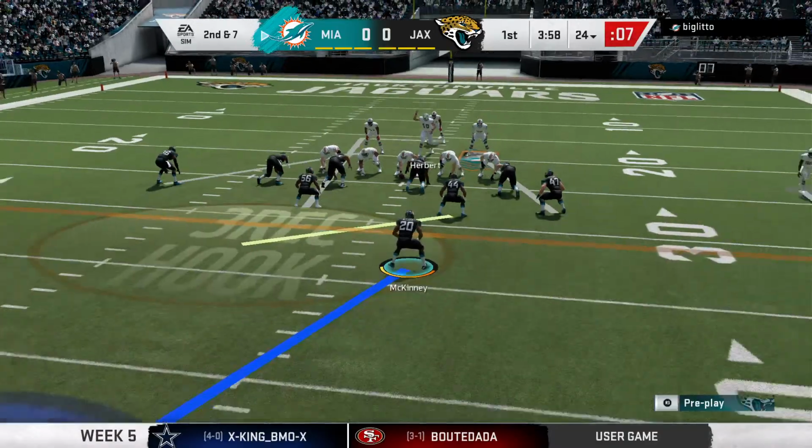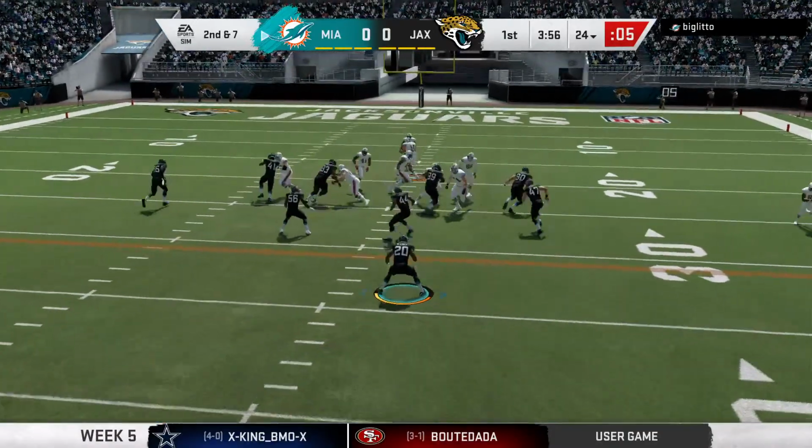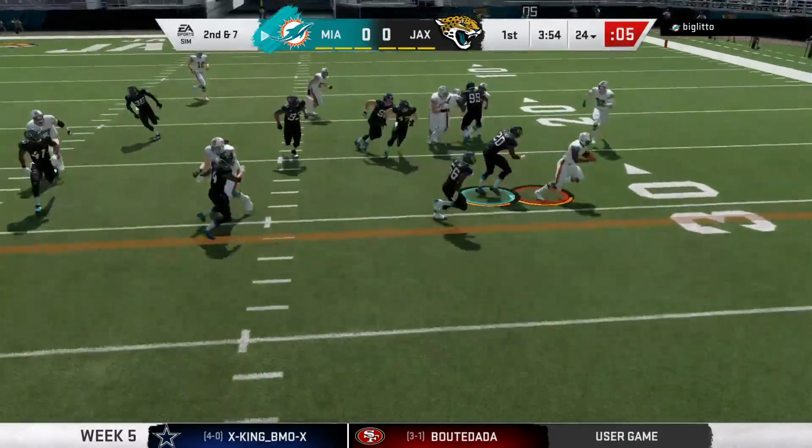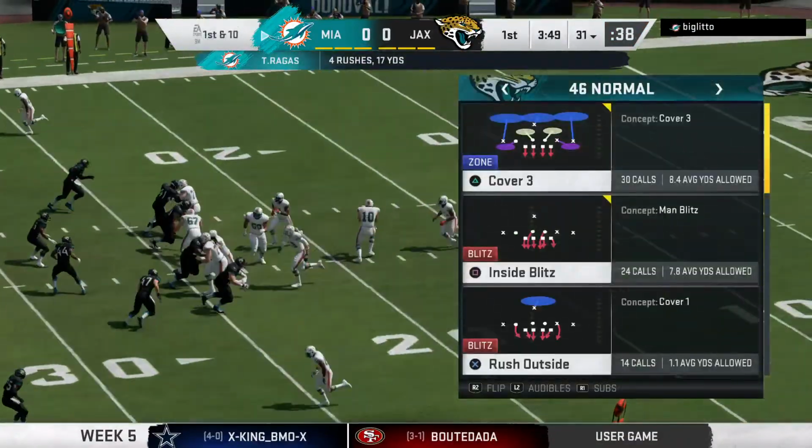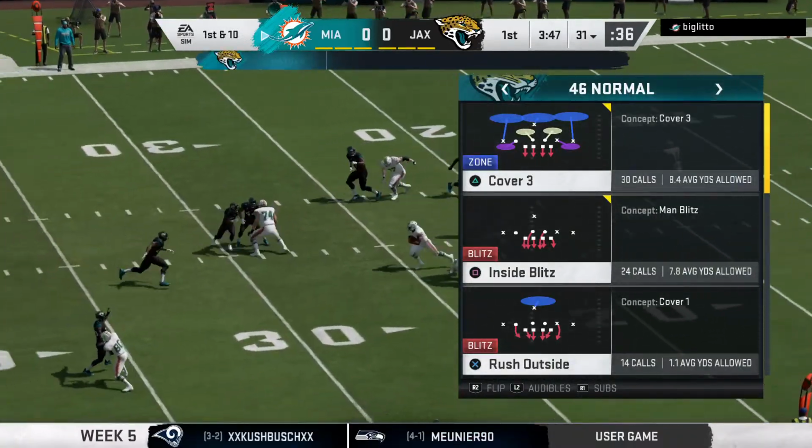Tighten up. Slam. And to give this time to the tailback. And they'll take him down at the 31-yard line. 7 yards there and a 1st down.